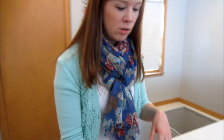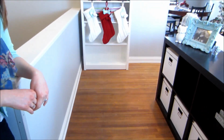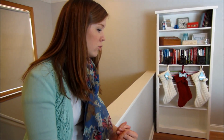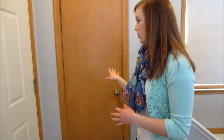But if you look down again, you can also see we have wood floors that were under our carpet. They're definitely not in beautiful shape right now, but they're in good enough shape to refinish them down the line. So we're really excited about that. And when you walk in, we got to keep this little entry closet, which we were excited about because we thought maybe when we redo the stairs we wouldn't be able to keep it, but we're really excited to have that. And so let's look at the other part of the entryway.